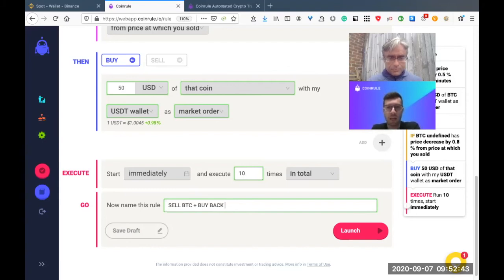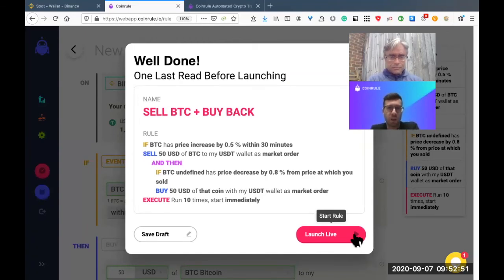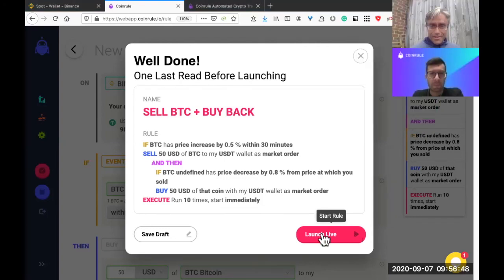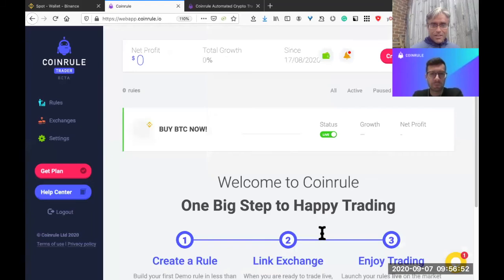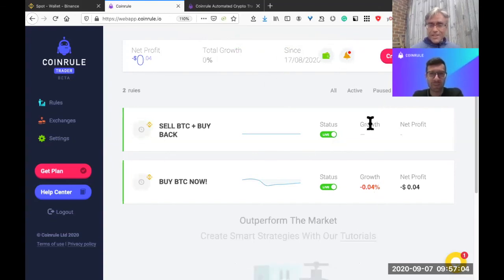Cool. Let's click on launch, so we have an overview of what we did so far. So if Bitcoin has a price increase of 0.5% within 30 minutes, so if there is a spike in price, I want to sell part of my BTC wallet, hoping for a price decrease of 0.8% to buy back. So we can click on launch. Here we go. And that has made a net loss of minus 4 cents on that one. No problem. The status is live. No growth as yet. It's just waiting for the signals, and then it will sell BTC when it goes up a little bit, buy some USDT, and then when BTC goes down, it'll buy more BTC with the USDT.